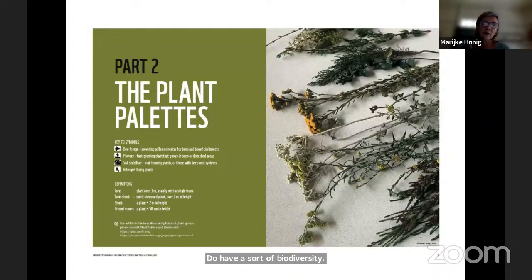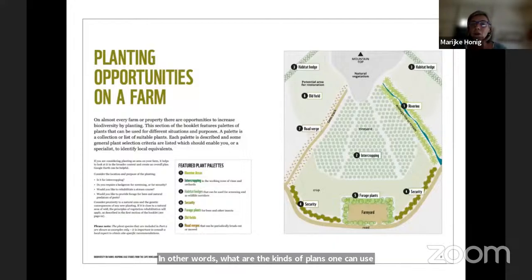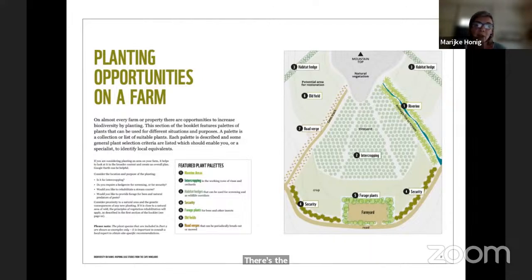And then the second part of the book includes some plant palettes. In other words, what are the kinds of plants one can use for intercropping, growing between your crop? Yvette was speaking about what she's been doing among the wild olive trees, which is fantastic. That's an example of intercropping. There's the riverine palette, there's habitat hedges, there's forage for bees and other beneficial insects. Some farmers need to try and keep people out, so that would be a security palette.